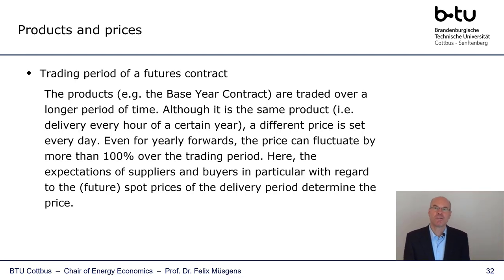Same thing if you just want to consume the electricity yourself. You are a large chemical facility and you have your own portfolio management. You know I will need electricity next year, and you consider buying a forward. Again, you ask yourself, if I buy it on the forward, what am I willing to pay for the front year contract? Well, my alternative would be to buy the electricity next year on the spot market. So what I'm willing to pay for the forward today depends and correlates strongly with what I expect the spot market to be.